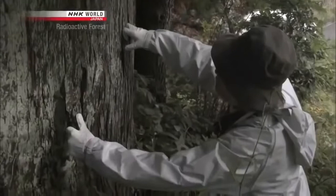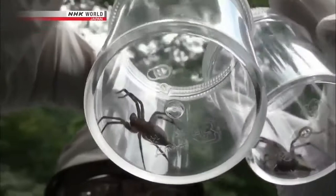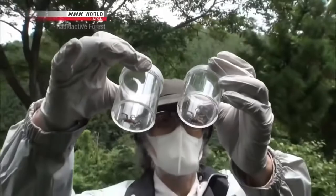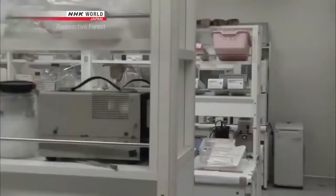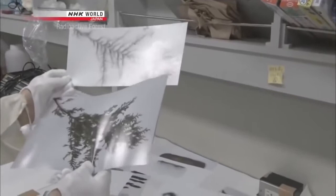Mori is investigating the actual condition of the flora and fauna in the radioactive forest. He photographed plants and animals with special film that reacts to radiation. These images start to give a clear picture of contamination inside wildlife.